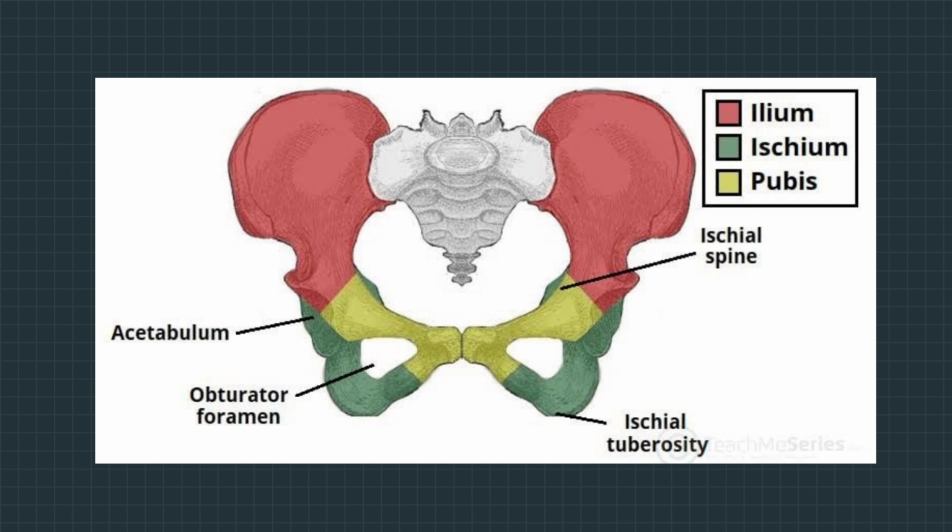The ilium is the broad, flaring part you can feel at your hips. The ischium forms the lower and back part of the pelvis, where you sit, and the pubis is the front portion, connecting both sides of the pelvis. The sacrum is a triangular bone at the base of the spine, formed by the fusion of 5 vertebrae, while the coccyx, or tailbone, is at the very bottom.